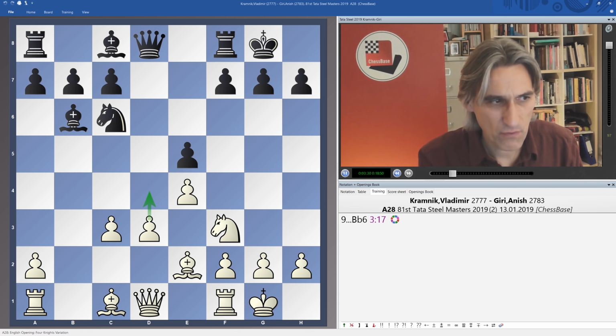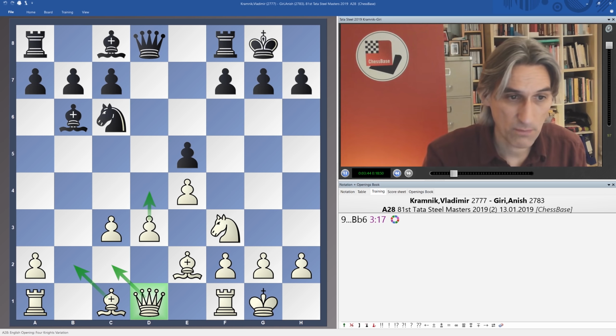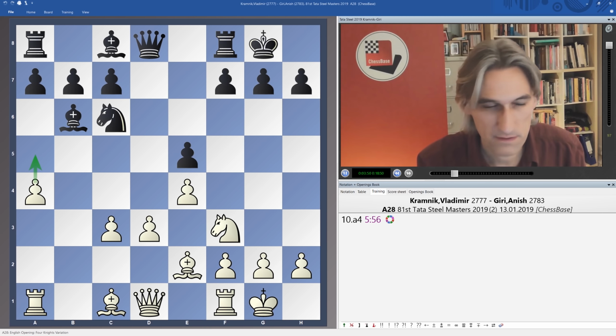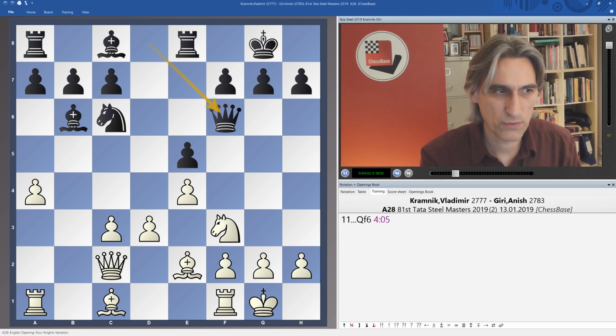Kramnik played a4 here. Another very respectable way for white to play would be bishop b2, and, you know, rook in the middle and try to go for d4. It's not bad. But a4, of course, is reasonable because sometimes we might be able to cause a bit of trouble for that bishop. Queen c2, queen f6 looks reasonable to post the queen actively.